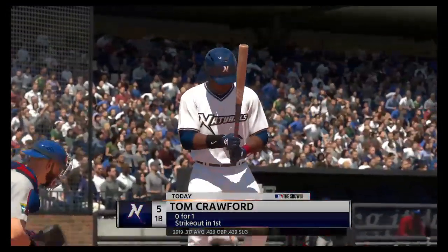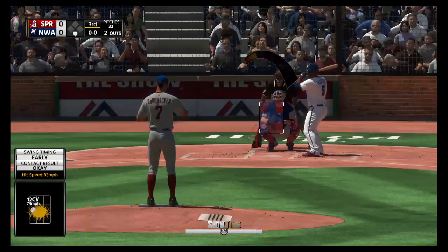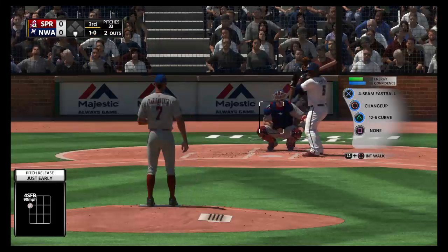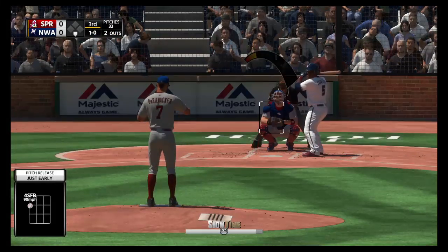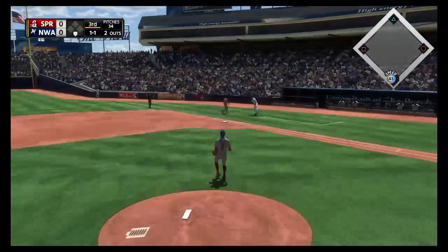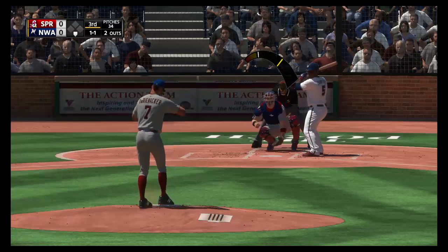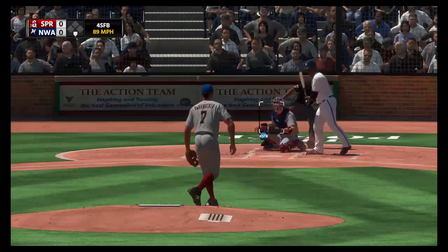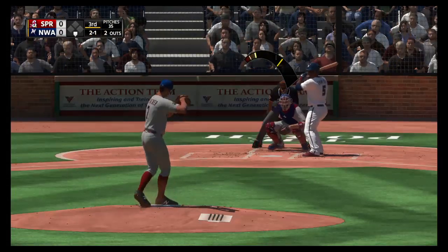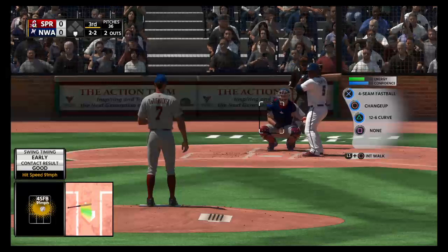Settling in now, Tom Crawford. He got called out on strikes his last time through. First pitch coming. Here it is. Ball 1. Bases are empty here with 2 men out. But foul. Now the 1-1 pitch is taken below the zone for a ball. Drilled down the line, but this will be a foul ball as that evens things at 2-2.